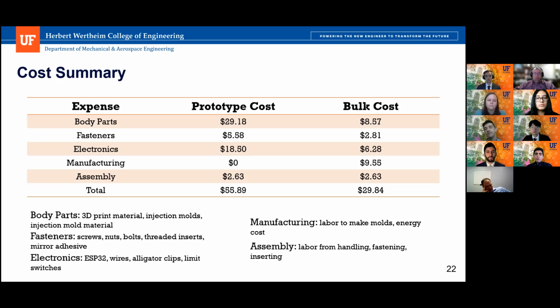For comparison to our prototyping cost, we use bulk cost estimates for the price for the electronics, fasteners, manufacturing, assembly, and body parts per unit for the production of 3,000 units. For the prototype, the highest cost came in the form of 3D printing filament, totaling about 1.1 kilograms of PLA. This is directly translated to a bulk manufacturing cost using aluminum injection mold estimates, with the cost of PLA pellets proportional to our used filament factored in.